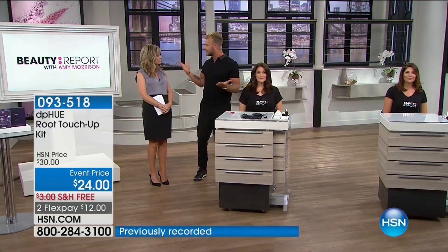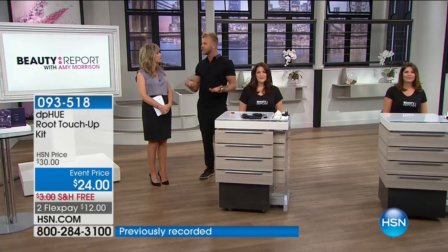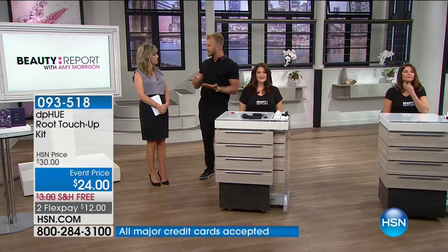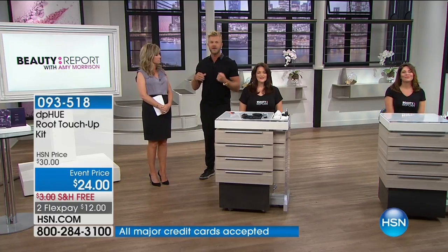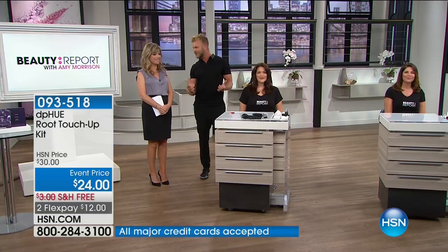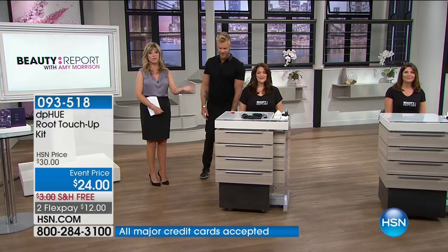Anything that says cover gray in 10 minutes, that stuff is scary. We don't want to do it. It's too hard on your hair. If it's covering your gray roots in 10 minutes, it's a harsh product. You can smell it. The great thing about this is there's no harsh smell when you're mixing up the color. It's gentle. So imagine what that does for your hair. Shiny hair color, covers the gray, not gonna do any damage. And the before and after speak for themselves.